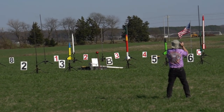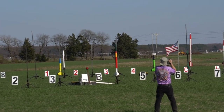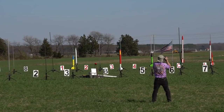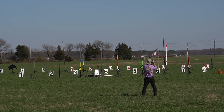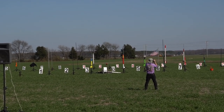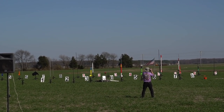Tony has his TriStar on 3 G77s. This will be interesting going off of pad 5. I have continuity on at least one of those motors. Going in 5, 4, 3, 2, 1. Took a second, but it looks like they all lit. And he's going to be good for recovery.